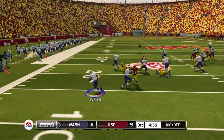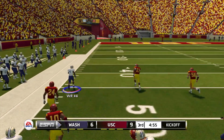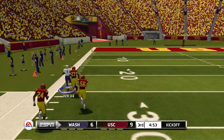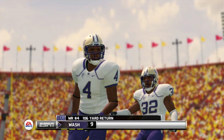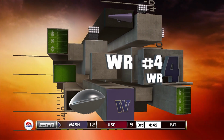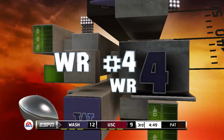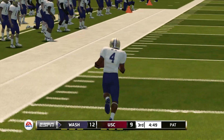He's to the 10. Across the 30, the 50, inside the 30, to the 20, to the 10. Touchdown, Huskies. They picked the right time to spring that one. Now you make your opponent play from behind, putting the pressure back on them.